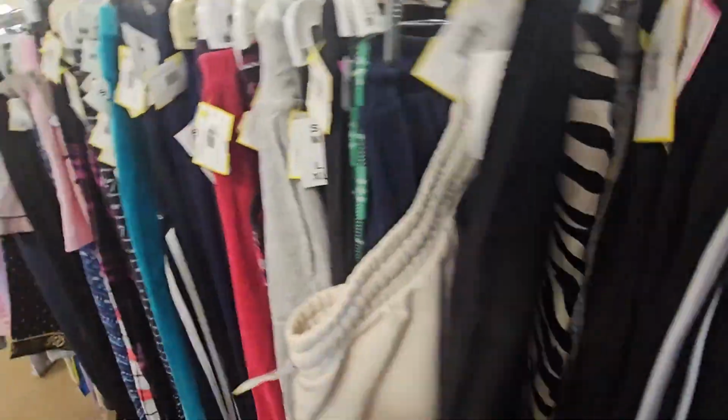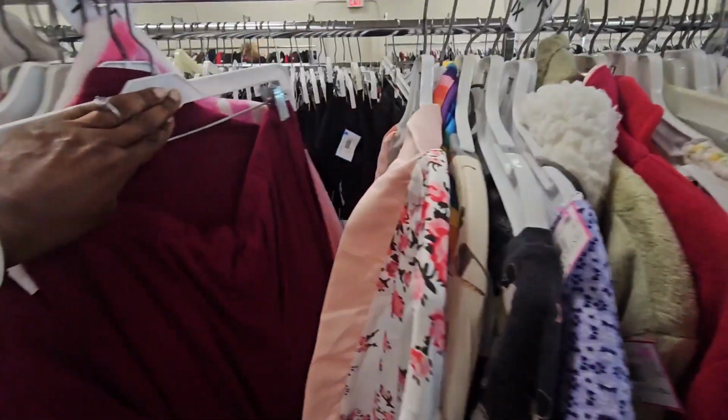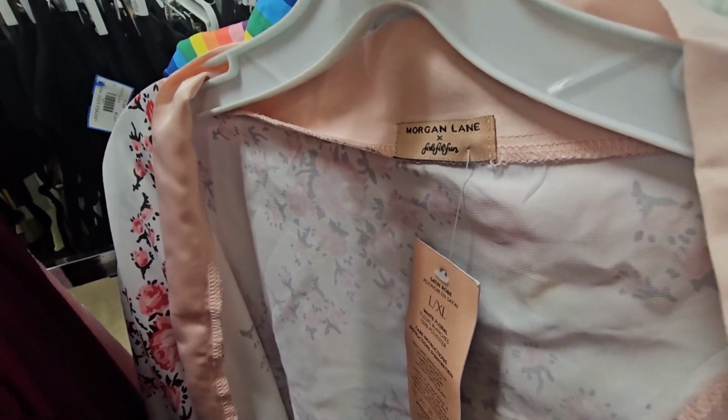I try not to be too negative, okay? But I always tell you guys, I keep it real with you. If you live in this area, please let me know how thrifting is. I'm really curious. You can't judge an area by one thrift store. I was very limited on time.